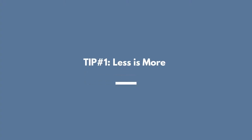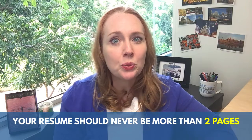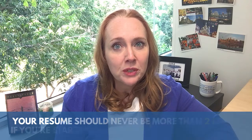Tip number 1, less is more. When I say less is more, that applies to several things. First of all, your resume should pretty much never be more than 2 pages. And if you're at the start of your career, 1 page is probably enough. If you do use 2 pages, fill up both pages with relevant information. Having half of the second page empty makes it look as if it's unfinished.